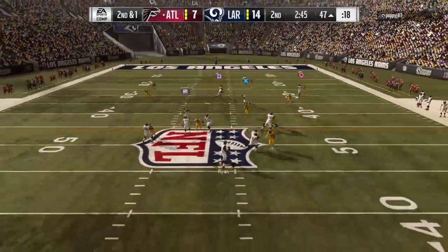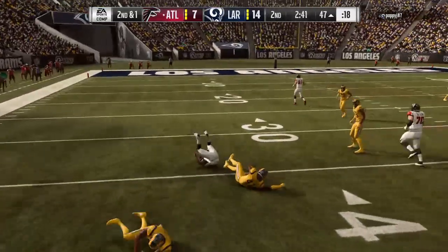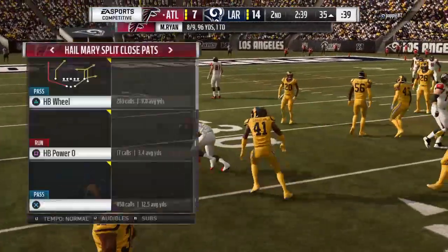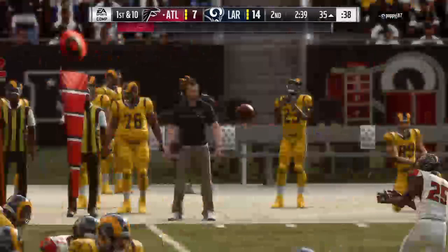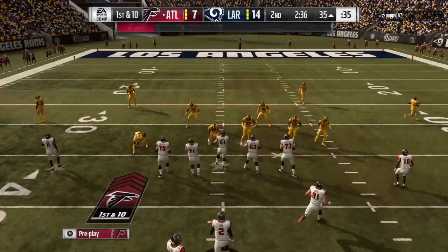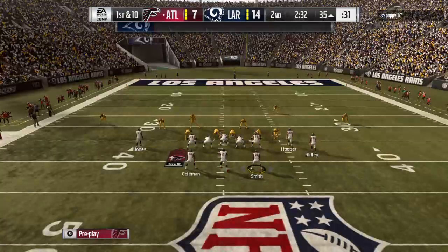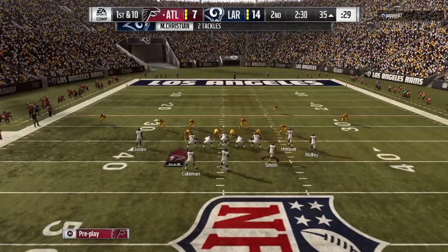They run the play fake to Coleman. Now Ryan, trying for his running back, and he's got him, complete. And he's got this down to the 35. It's a gain of 11 yards that time, and it produces a new set of downs. Ball up to the 35 now as they come up on 1st and 10.